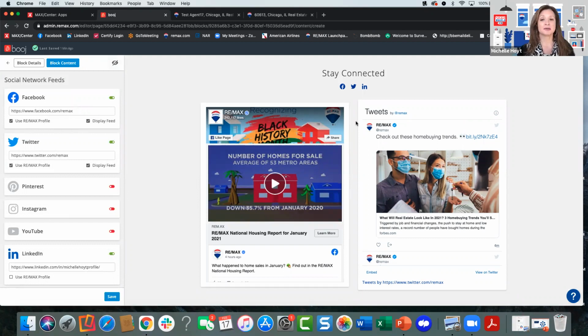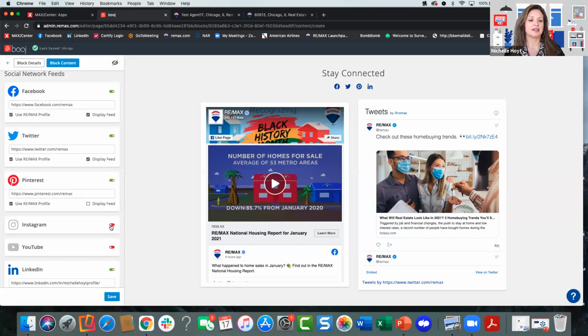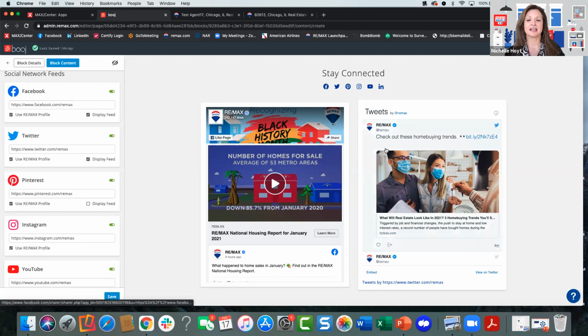When you turn on the Facebook and Twitter feeds, these other social profiles you can actually turn on, and you'll notice they populate up here as icons. When I turn on Pinterest, Instagram, YouTube, these are all linked directly to the Remax brand and those social channels, and they're constantly posting content on there. So you don't have to worry about posting things there. If you're not a big user of Pinterest, Instagram, or Twitter, but more Facebook, then you're fine. With Twitter, you can just use the Remax feed. And it's nice because, like I said, it's constantly fed with content.